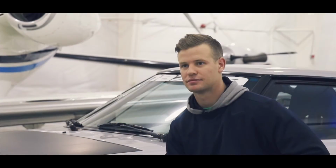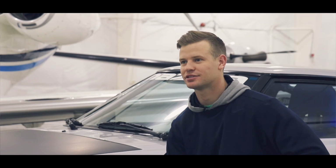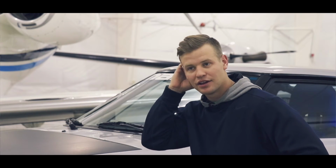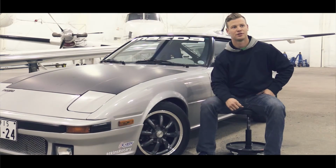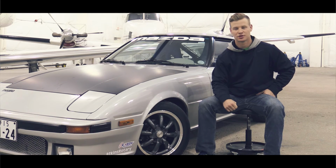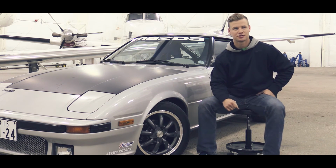For the future, just keep it driving. Keep it on the streets, keep it unique, and every time I want to get inside the car, I want to have a smile. So don't drive it as much, but still enjoy it. Keep it running, and hopefully my son in the future will drive it to prom.